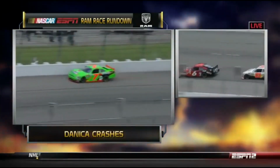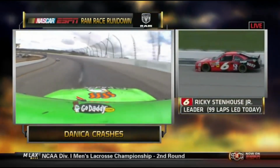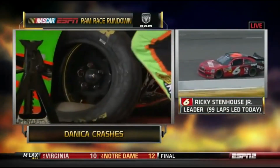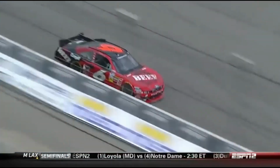A couple of people with right fronts have gone down. Danica Patrick, the most recent. You can see here going down into turn 3, fast part of the track. Tire lets go. All you can do is hang on as a driver. Out for the day, though. And Ricky Stenhouse Jr. has done most of the leading in this one. Patrick is in the garage with Mike. Yeah, and obviously very disappointed, Danica Patrick.